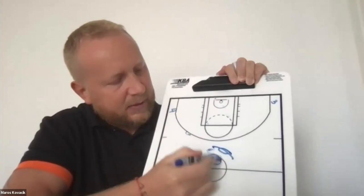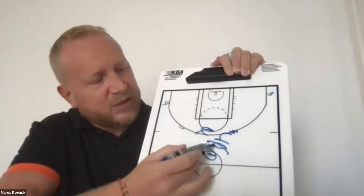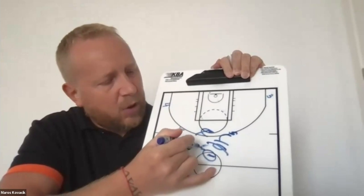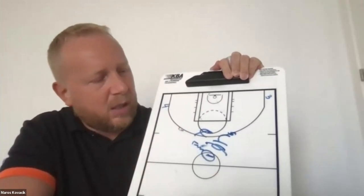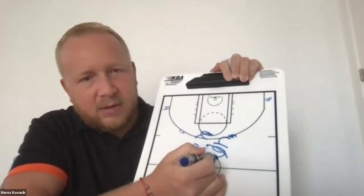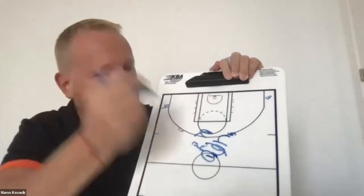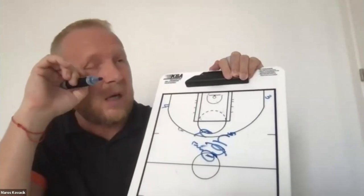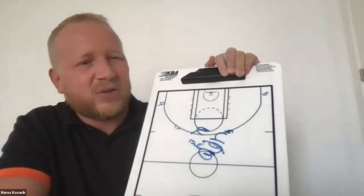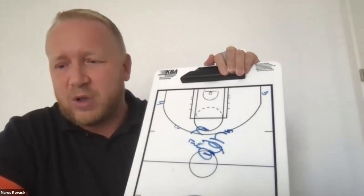responsibilities, the screen is set. Okay, we said the first thing is the 45-degree angle, never flat. He's responsible only to force him, shading him left. And again, hip contact. I really struggle with this, especially at the beginning of the season, when my guards heard the post scream on them like a weak, so they jump back without any contact with the ball handler. So this is the first thing you have to focus on.